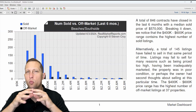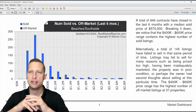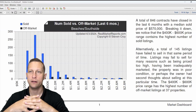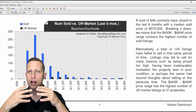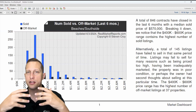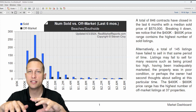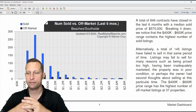Now, you may ask yourself, okay, why is that? And the biggest thing I can tell you for that is the fact that prices have not really come down too much in this area, and the fact that we are seeing rates not really coming down either. With higher rates and higher prices, some buyers are waiting on the sideline for rates to come down or price to come down, and that's having a direct effect on the amount of contracts that are closing when we look at a 6-month look back.